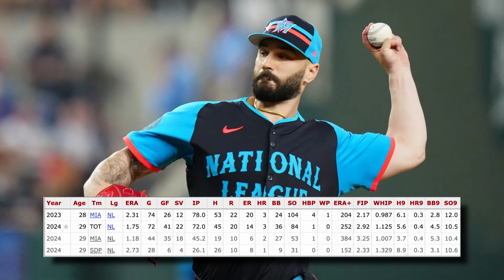His FIP was a bit higher at 2.92, but still, that's a really solid number. He had a 1.125 WHIP and a 252 ERA+, meaning that he was about 152% more productive than the average reliever in baseball. I would say that's some pretty good production, but hey, that's just me.